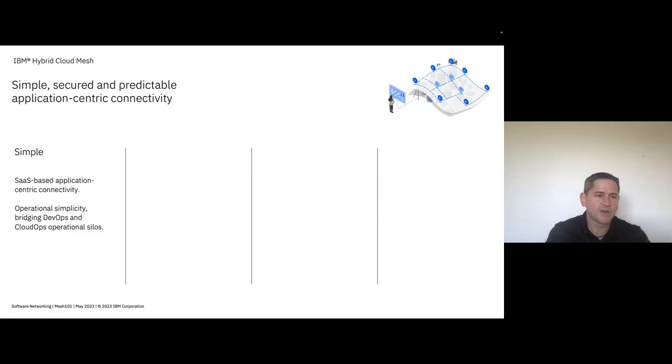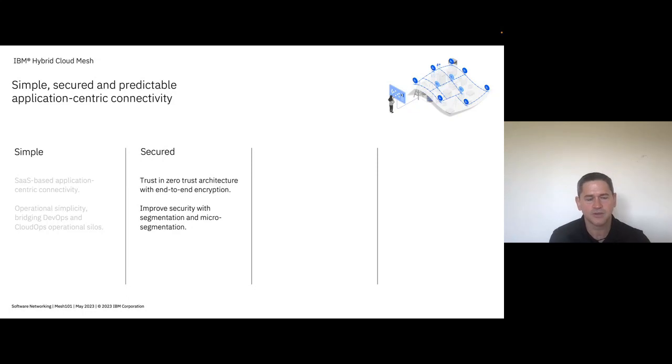And operational simplicity: bridging the gaps between your operational teams, your DevOps teams, your application teams, your CloudOps teams, and your infrastructure teams, who generally work in big silos. Giving them that common platform is a huge thing.